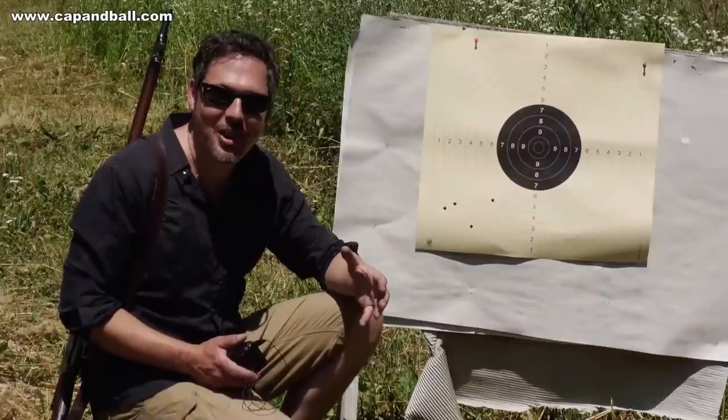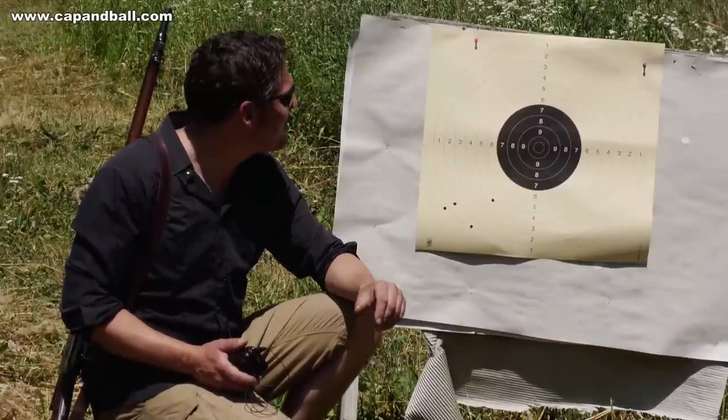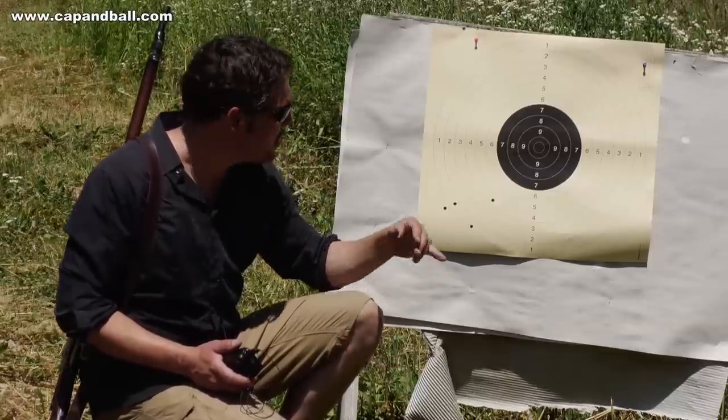So ladies and gentlemen, this is the 200 meter group size, and I have to say that I wasted around 10 rounds to find the target, so I wasted all my commercial ammo. I cannot make the comparison now. This is my reloaded ammo.